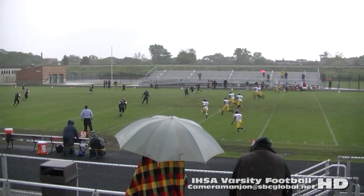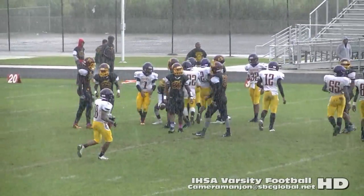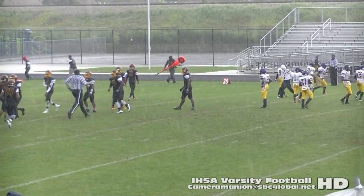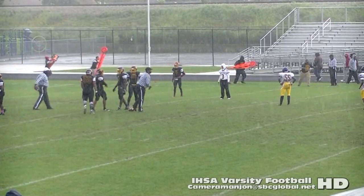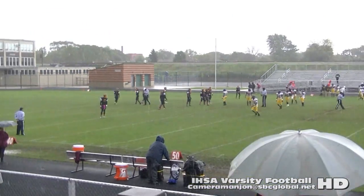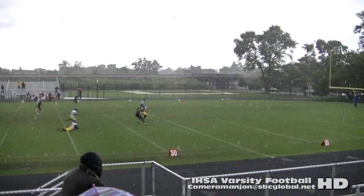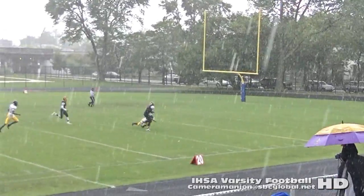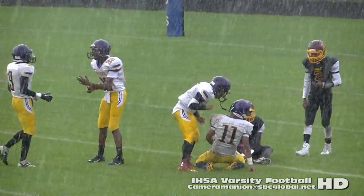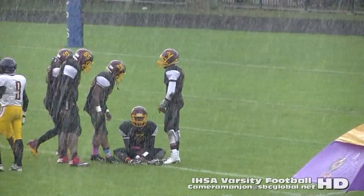Here's a kick. The ball is down by the Lindblom Math and Science Academy. They will take over, first down, Lindblom. Lindblom will either take a knee or take a shot at the end zone. Ball is down near the 37-yard line. Down by 8. Quarterback drops back. Completed pass. That is the end of the first half of this ball game.